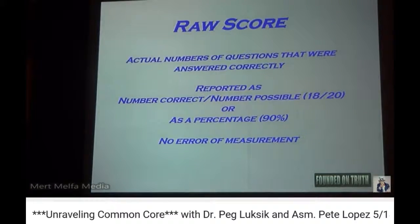How do these tests work? Well, there's a number of ways that you can score a test. Most of us are used to what's called a raw score. You remember you took a spelling test, there were 20 points, you got 18 out of 20 correct? That's a raw score. It's exactly how many questions, exactly how many answers. Maybe it was a fraction or a percentage. There's no error of measurement in that test.